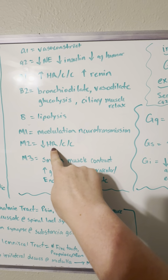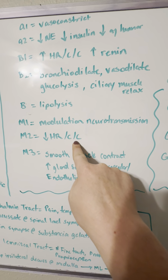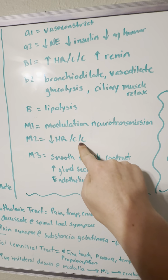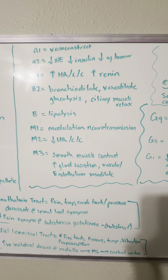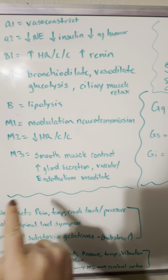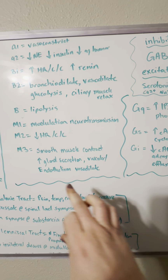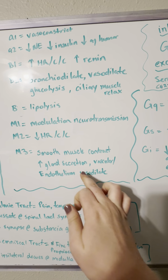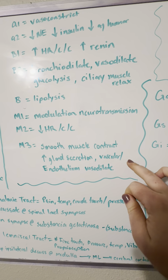M2 decreases your heart rate, decreases the contractility, decreases rate of conduction. So, if you're in AFib, RVR, you might want some M2 going on. And then M3, your smooth muscles are going to contract. That's going to increase that blood pressure a little bit. Increased gland secretion, so increased salivary glands secretions.